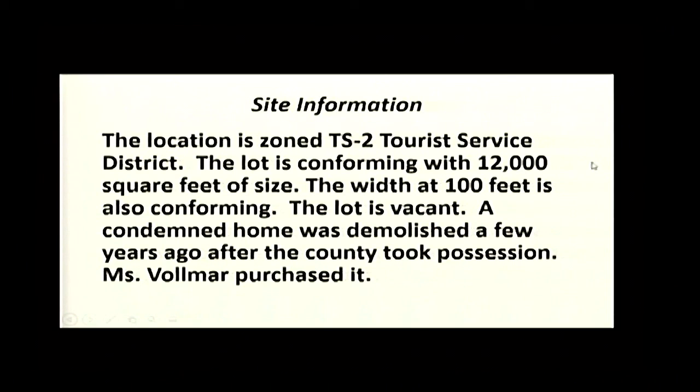This is an area that's zoned TS2 tourist service. To be a conforming size lot, it needs to be 10,000 square foot. This is. To be conforming, it needs a width of at least 100 feet. It is. This lot is vacant. Having a short-term lodging rental like this is a permitted use by right in that district. It doesn't need a special use or anything else.